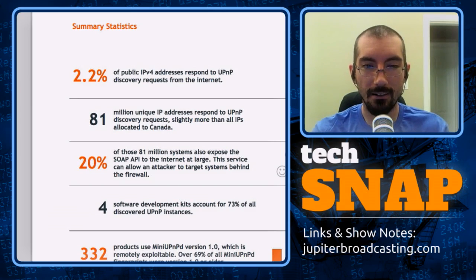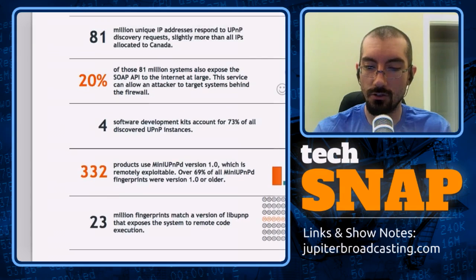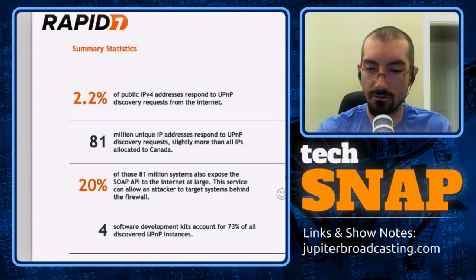His survey found 6,900 unique product fingerprints. A lot of the UPnP devices, when you query them, return the device and model number so that they show up on your Xbox. You say, I have a Boxy Box or a Roku or whatever. So 6,900 unique products from 1,500 different manufacturers. And these are just ones he found that were internet facing, not ones behind firewalls and so on.